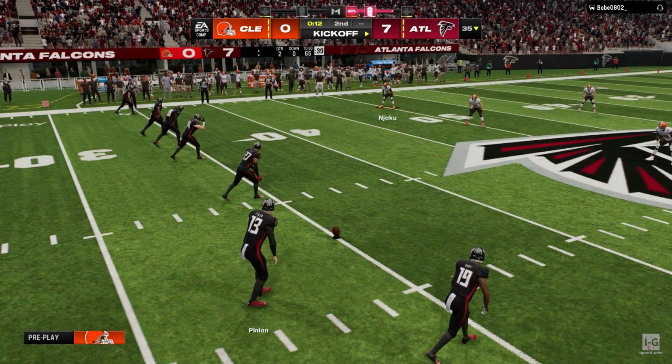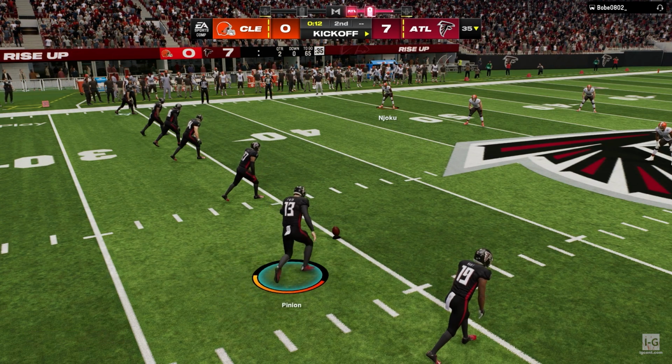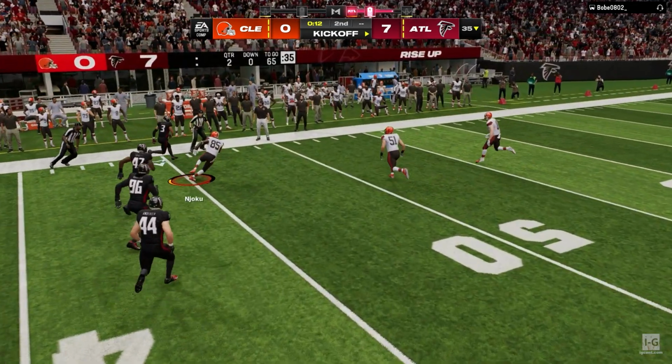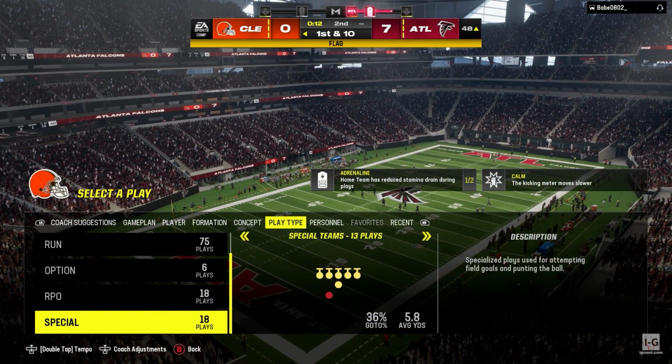Boy, I guess they're going to keep trying to put the pedal to the metal here. Try an onside kick. And this one travels out of bounds. So unsuccessful there on the onside kick try.